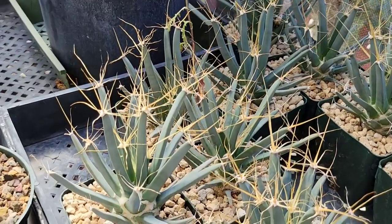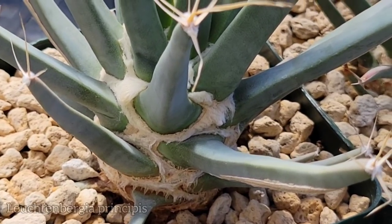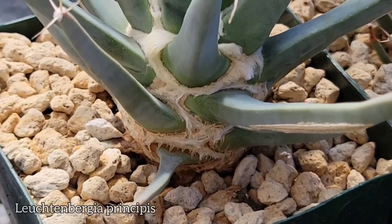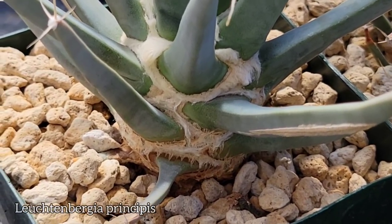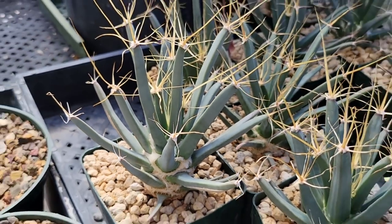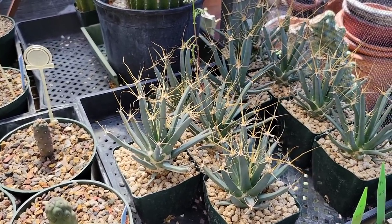Okay, before we wrap this up, let's get a good shot of those trichomes between those individual tubercles of Leuchtenbergia. Look at that, just draped in a beard of white trichomes. Like a little toupee. And these, of course, are old growth. I've seen a couple old growth specimens all ratted and tattered and red.